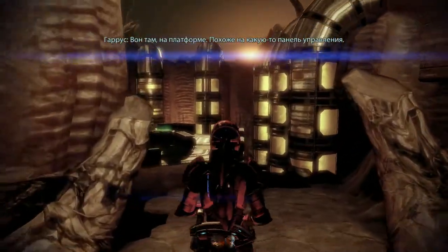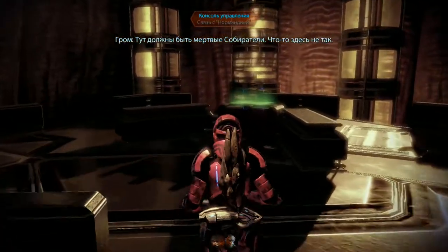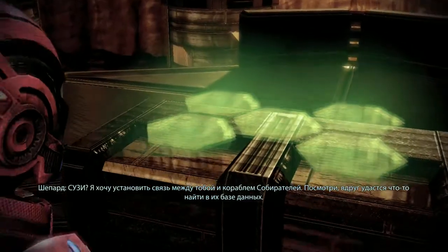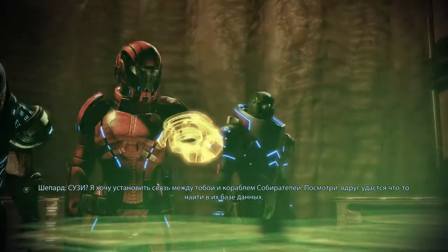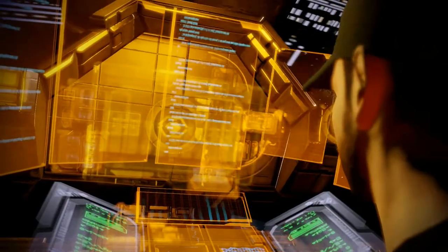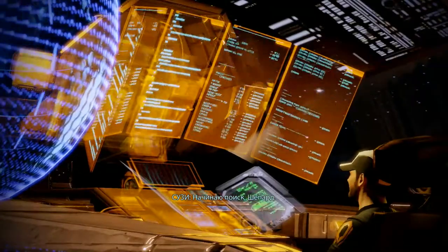There, on the platform. Looks like some kind of control panel. Should be dead Collectors. Something's wrong. EDI, I'm setting up a bridge between you and the Collector ship. See if you can get anything useful from the databanks. Data mine in progress, Shepard.